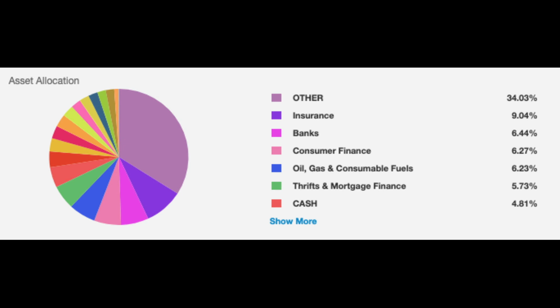Here we see that the client has close to 30% invested in the finance area, which includes insurance and banks. In the Canadian market, this is an area that has avoided the downturn of the tech sector. Also, the entire portfolio has an income yield of about 4%. So, regardless of the market's ups and downs, income from reliable companies continues to flow in. Income is a defensive mechanism.